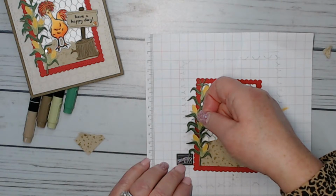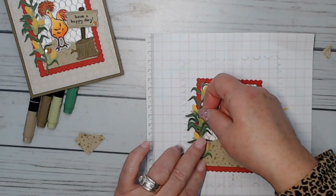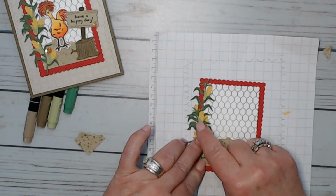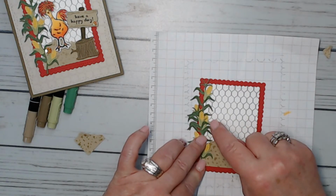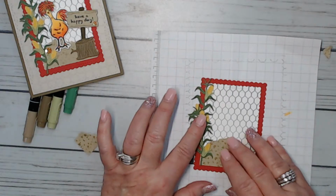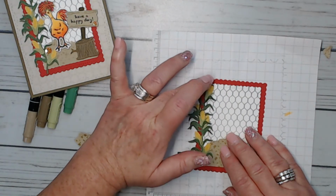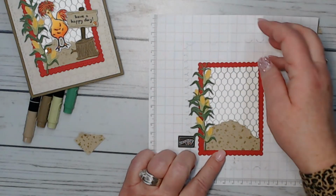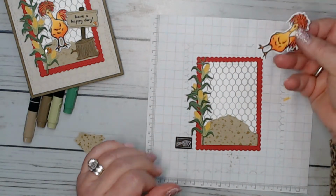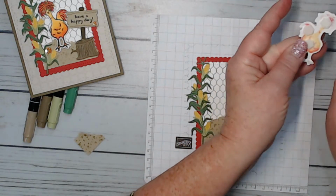And then I just add it right to the edge of the dirt because it is going on the dirt. And now you're going to see your 3 corns right here, and that's okay. They're piled up a little bit, and that's fine. Okay, so those are just kind of added there. All right, I'm going to use this chicken just because he's already got dimensionals on.